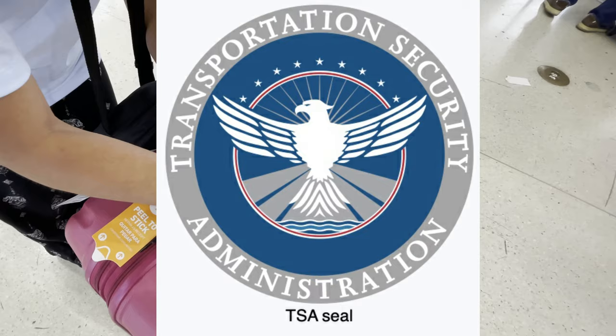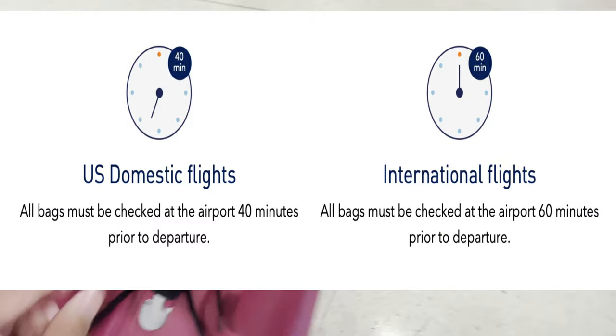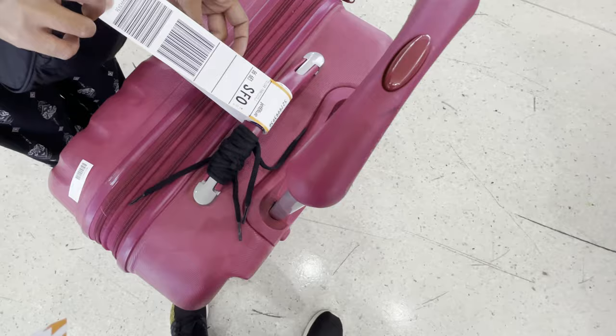So after that, pwede na natin dalhin sa check-in counter. Just also, you need to know before you go, bag drop closes 40 minutes before domestic and 60 minutes before your international flights. So, hingin nila sa check-in ang iyong government ID.